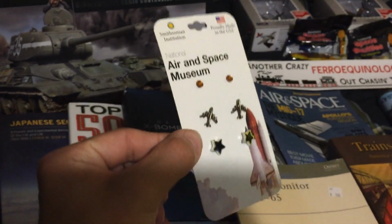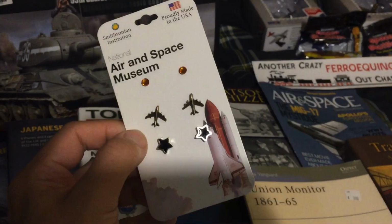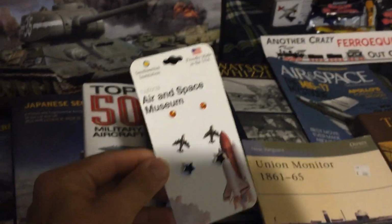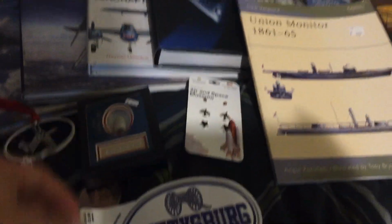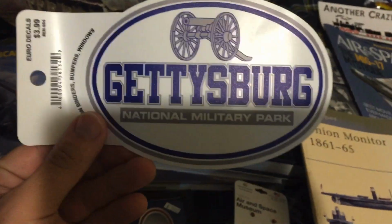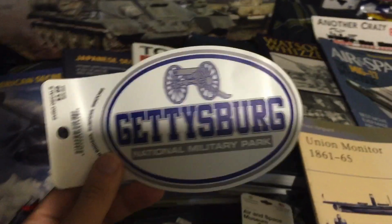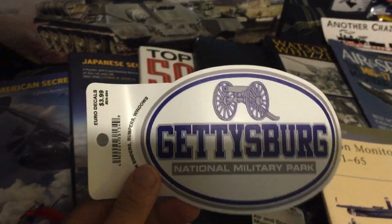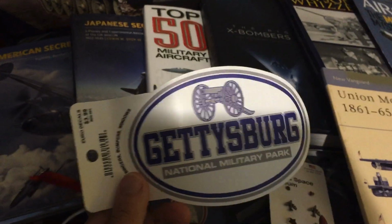I got a little earring set for one of my female friends who doesn't usually get to go on trips a lot. Her name's Michaela Weber, so I like to be special for friends because back in high school, friends were everything. I got this in Gettysburg. This is for our camper, and like I said, it's just a sticker, but it's gonna go on the back with all the other stickers of the places that we've gone to. And yeah, this is it.